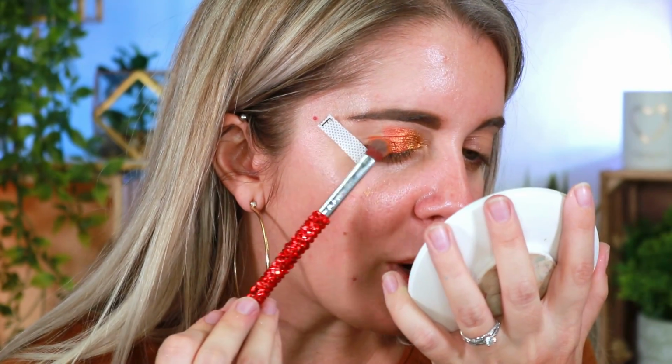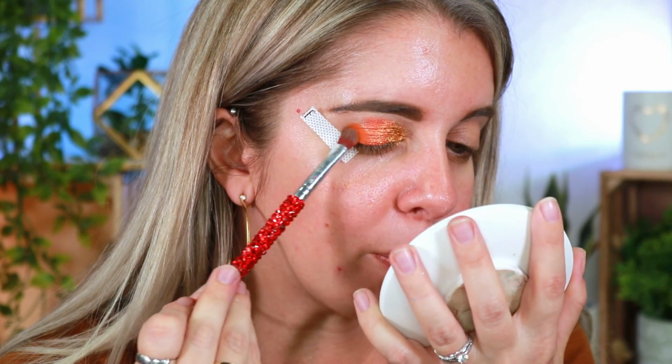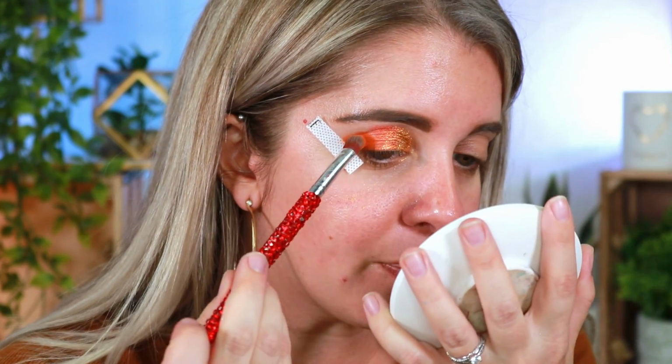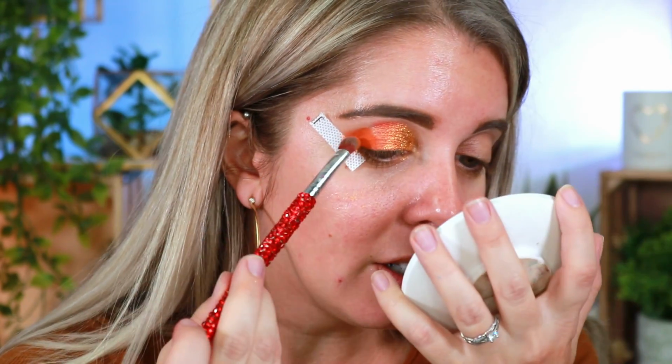Okay, so now we're going to go into shade Tony the Tiger. There's definitely a little kick up in the pan, but that is okay. This is the perfect orange. Damn, this is a perfect orange. Okay, so we're going to start to just tap this right here. Like I said, I'm not doing such an intense eye look. I just want to play with the shades that call out to me the most, and these are the shades that are calling out to me. Because that's so good looking.